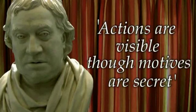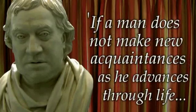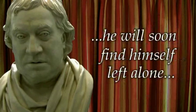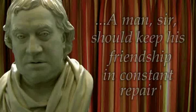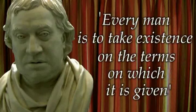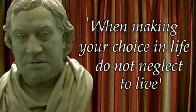Actions are visible, their motives are secret. If a man does not make new acquaintances as he advances through life, he will soon find himself left alone. A man, sir, should keep his friendship in constant repair. Every man is to take existence on the terms on which it is given. When making your choice in life, do not neglect to live.